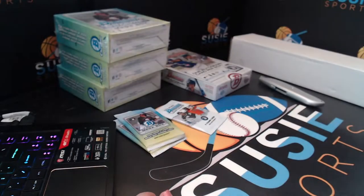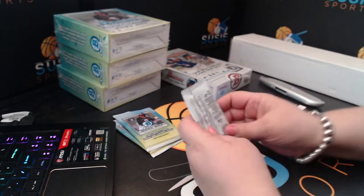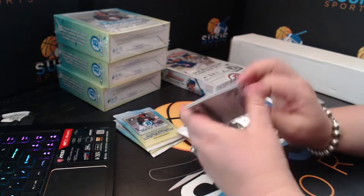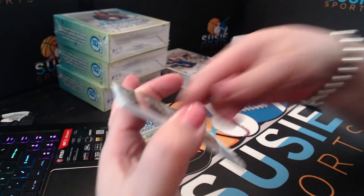There's a nice Yamamoto for you and the Marlins. I figured we'd wait on the hobby because there is a guaranteed auto in there.